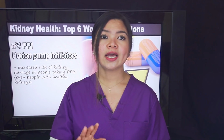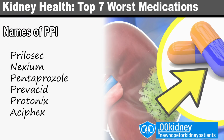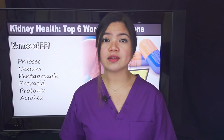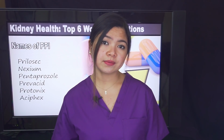PPI is a very big class of drugs. There's Prilosec, Nexium, and Pantoprazole, and others. Again, be careful with them. If your healthcare provider gives you a prescription for one of these, be sure to ask if there is a good reason why you're taking it, and also be sure to never exceed the recommended dosage and course of treatment.